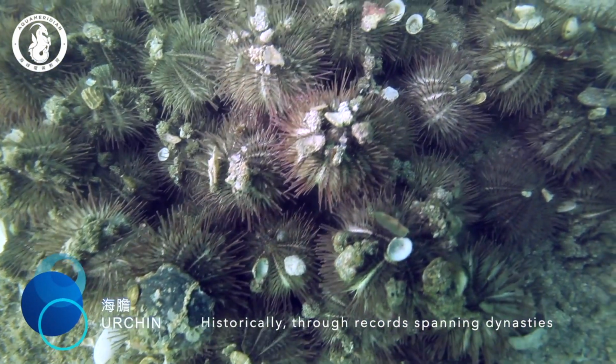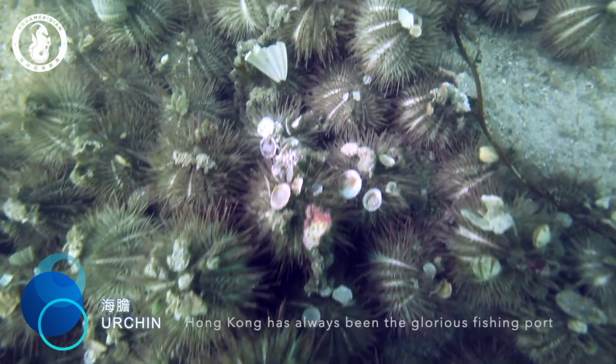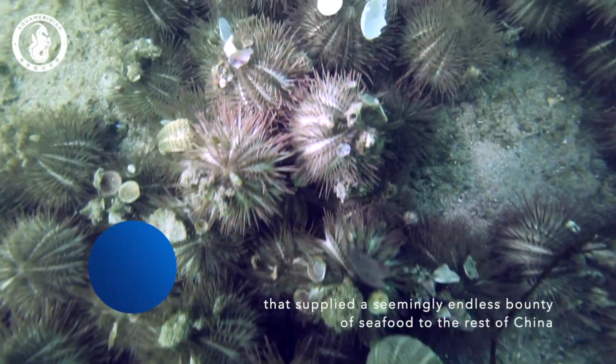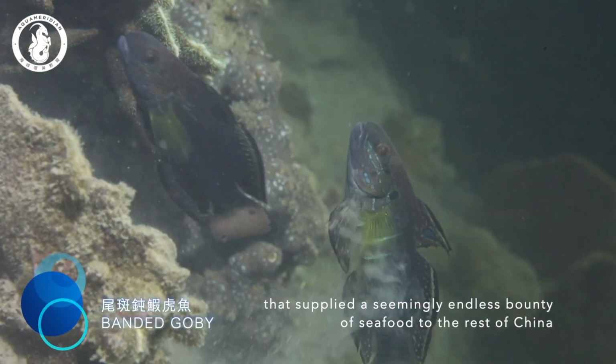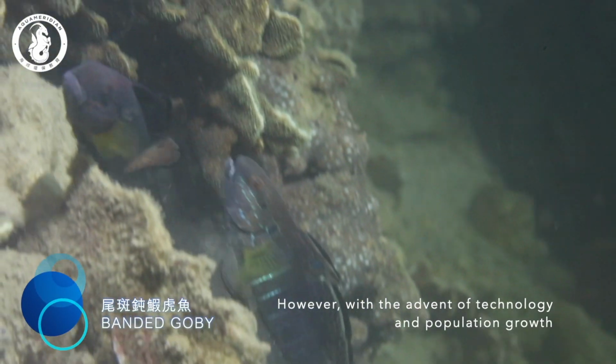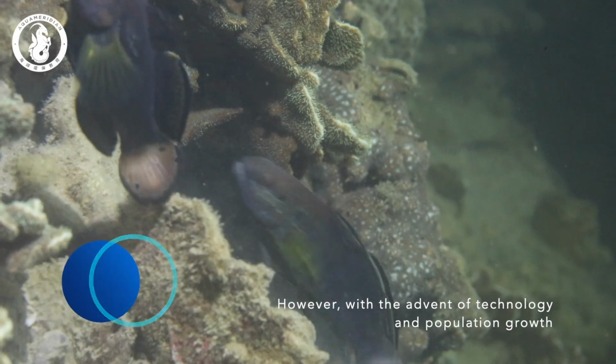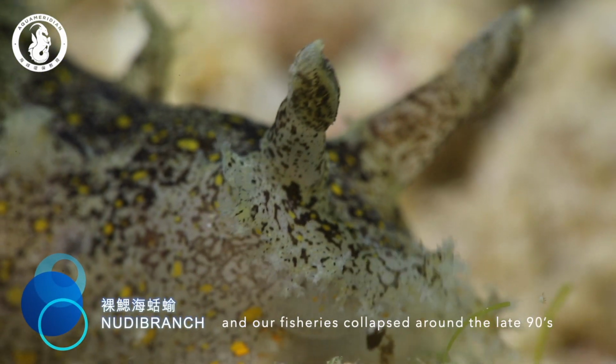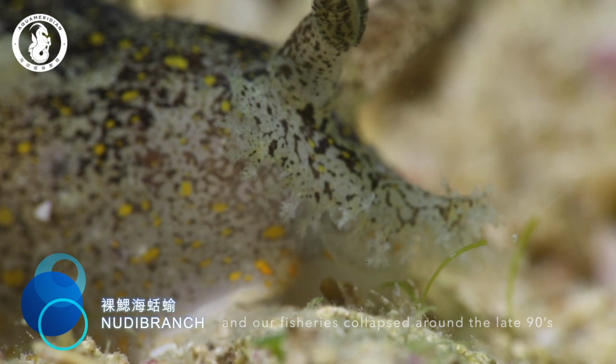Historically, through records spanning dynasties, Hong Kong has always been the glorious fishing port that supplied a seemingly endless bounty of seafood to the rest of China. However, with the advent of technology and population growth, our ocean could no longer cope with the demand, and our fisheries collapsed around the late 90s.